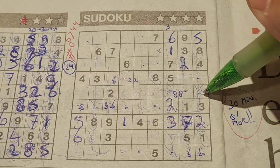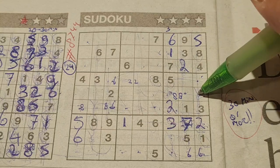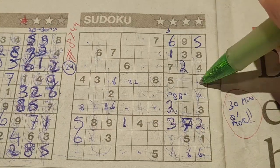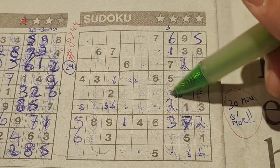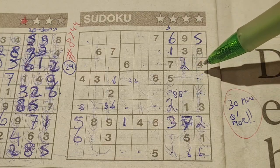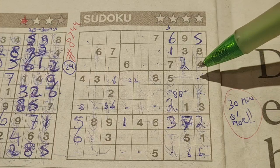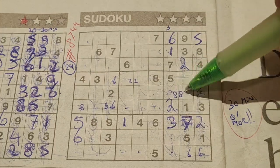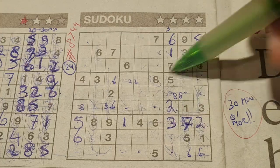Six, seven, nine. Six, seven, nine, eight, and a four. So I need a four here. We need a four in this big square.